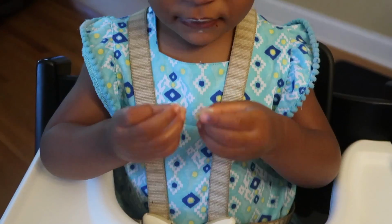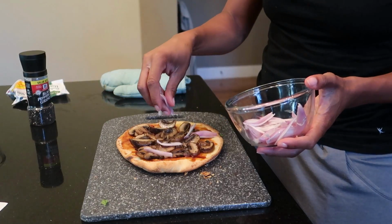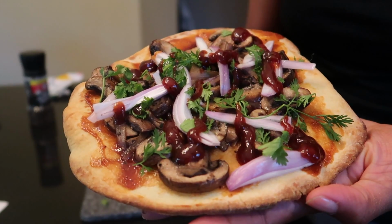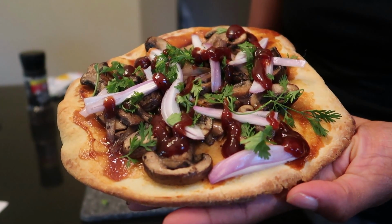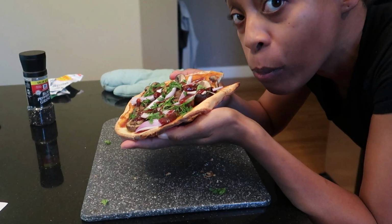Now that Ann is squared away and she's enjoying her pizza and I see that she actually likes it, I can now enjoy my pizza. So I'm just gonna add some onion and cilantro garnish to mine and some of that barbecue sauce. No ranch for me, but this was delicious.